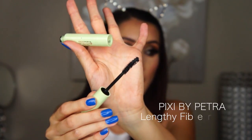The wand is kind of curved. And then when I go in with that, it just makes them look super long and wispy. So it's pretty amazing. So I do 3 coats. This one, my regular mascara, and then this one, and I'm good to go. My lashes look super long, super full, super thick. It already looks like I'm wearing false lashes.